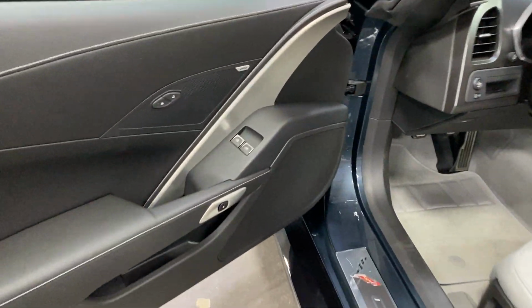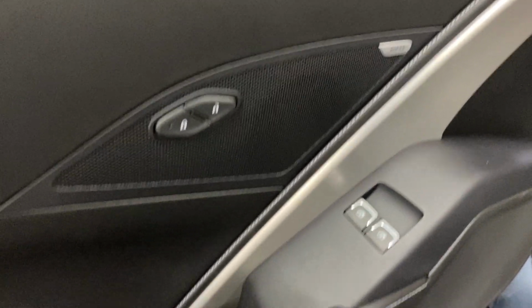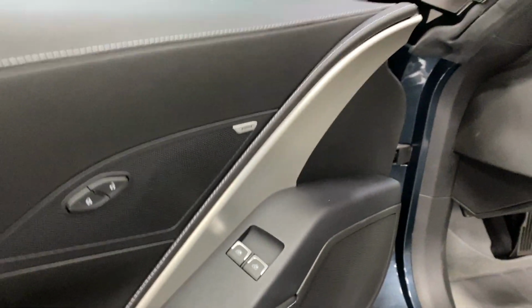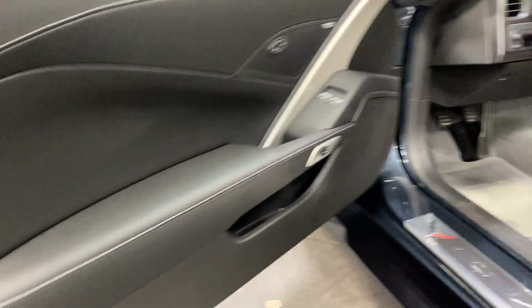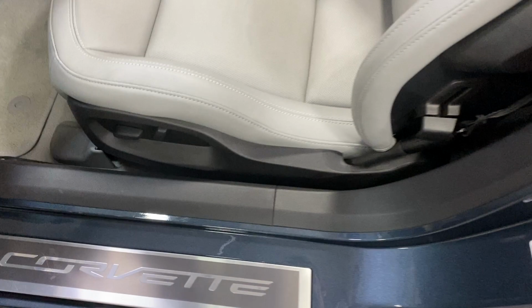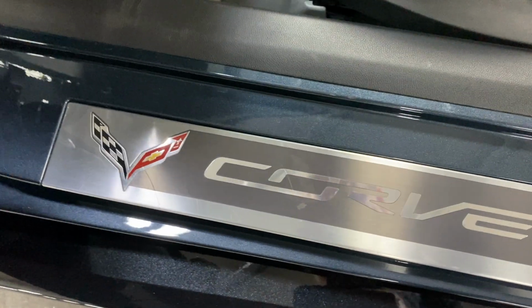So over at the driver's side, we've got our power window switches here. We've got the Bose stereo, power locks, electronic door release, nice baseball stitching that runs along the leather on the door panel there. Looks great. And here's your Corvette kick plate. It's in fair condition. One little minor scuff mark there, but you know, that is what it's there for.